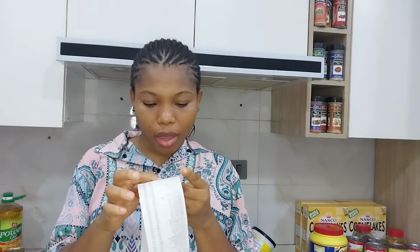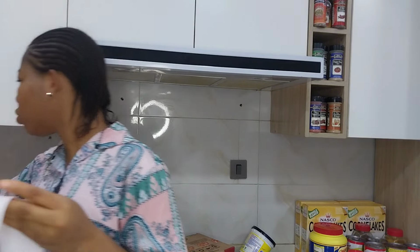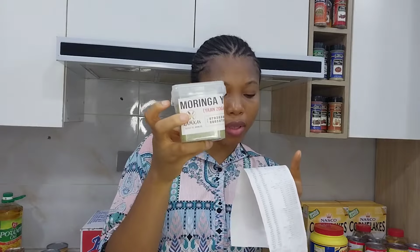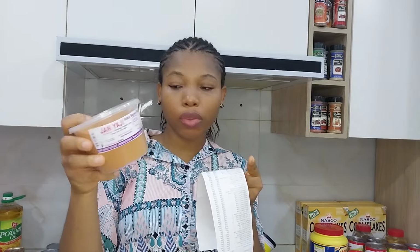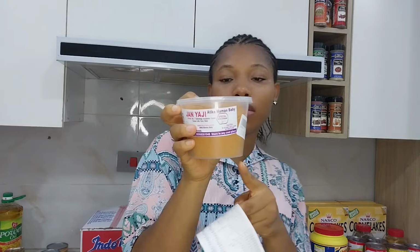Then I also got this Yaji. This Yaji, I got it for 1,700. And also, yeah, this one too. This is like suya spice. I got it for 2,000 naira.